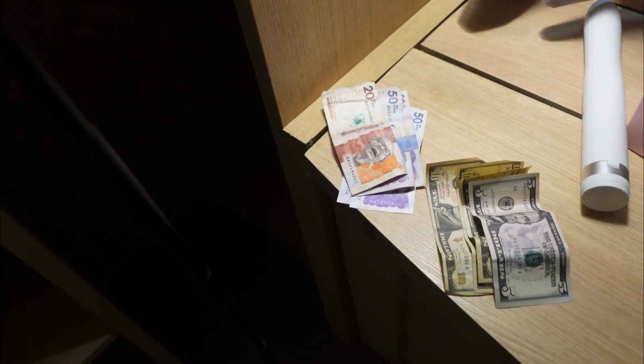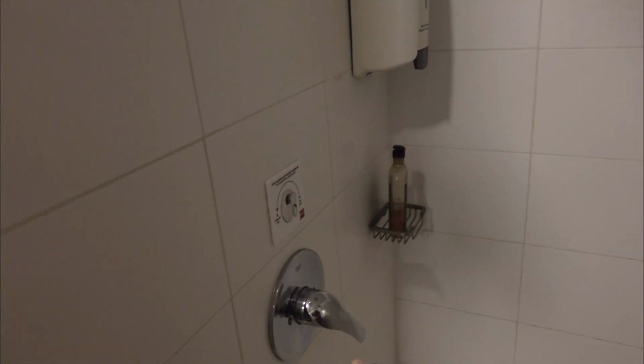So just wanted to note that there is no water. Remember I said it was flooded downstairs? I think this is affecting the water. It's barely any water. Oh my god.